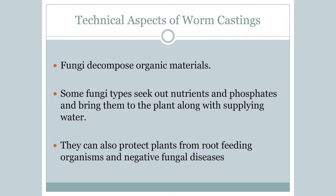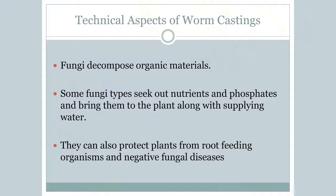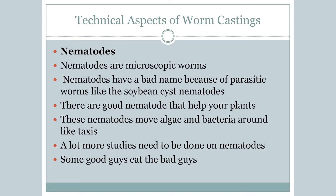Some fungi seek out types of nutrients and phosphates and bring them to the plant. So what fungi do as well is bring the nutrients to the plant. You get fungi that grow on the roots. The reason they grow on the roots is they make nutrients available to the plants. Are we with it? We'll get into the exciting stuff just now. They can also protect plants from root feeding organisms and negative fungal diseases. The negative fungal diseases are the anaerobic ones, the bad boys. So you get your good bugs and your bad bugs. The good bugs can conquer the bad bugs if the balance is right in the soil.